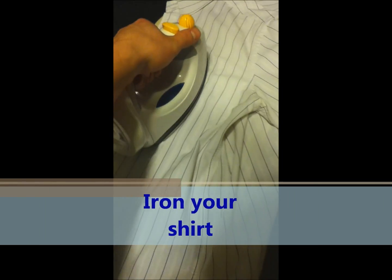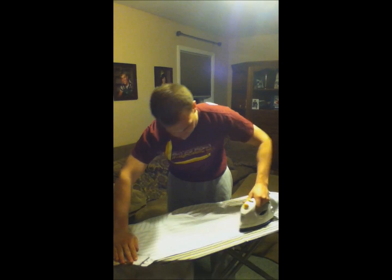Now we're going to move on to some tips for looking sharp. First of all, iron your shirt. A shirt that is wrinkled will give you the appearance that you weren't prepared enough to look neat, and that's going to hurt you in the end.